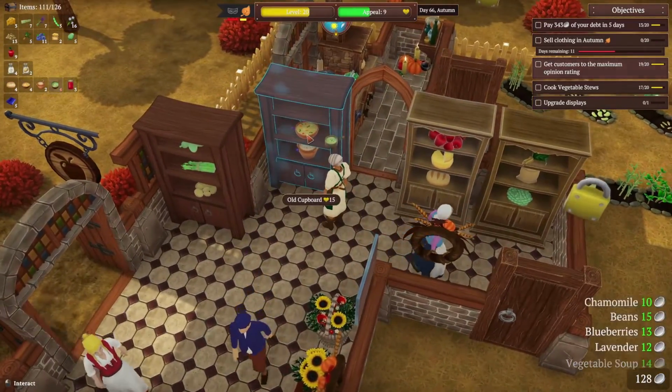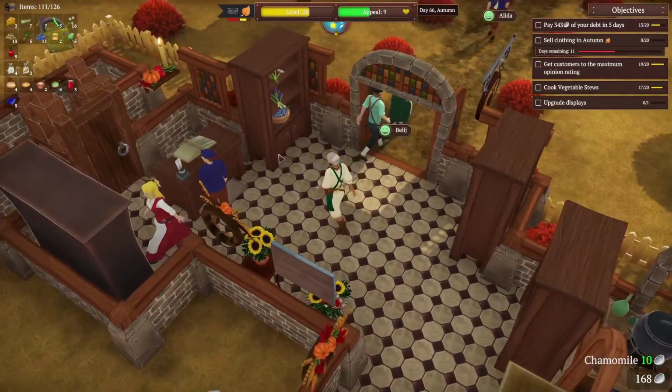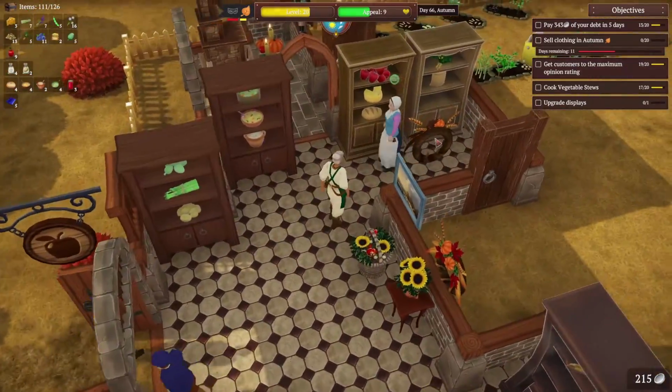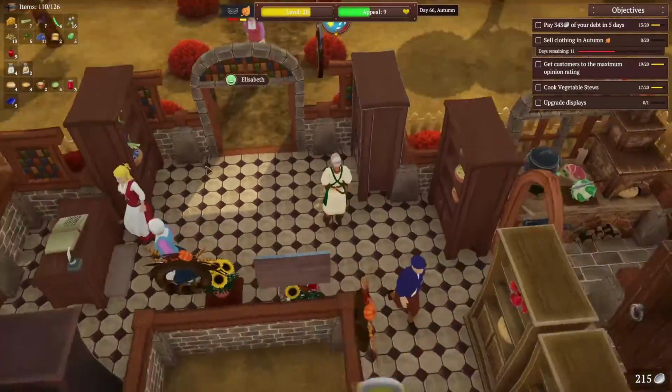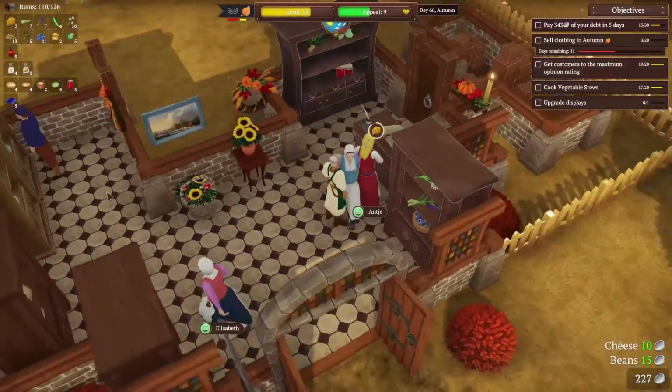Okay, now yeah, somebody in the comments has pointed out that we should, really, for ease of management of the shop, make sure that all of our cupboards are facing the right way. Because if we did this properly... Oh, hang on.